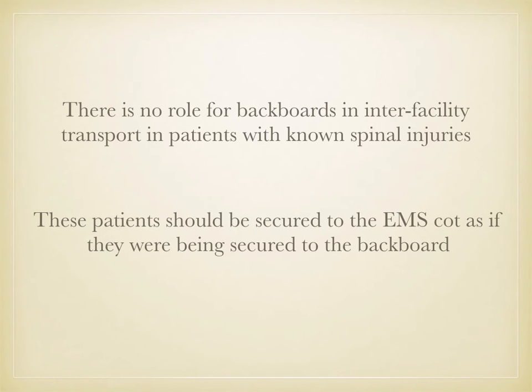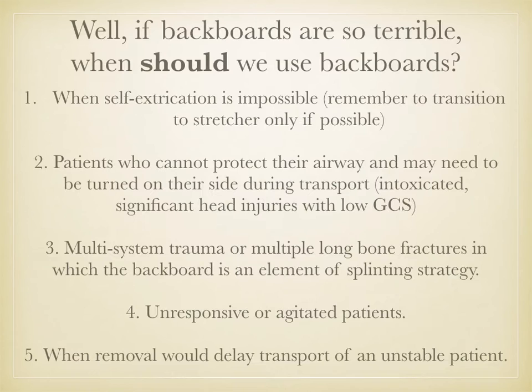Furthermore, there's no role for backboards with inter-facility transport in patients with known spinal injuries. These patients should be secured to the cot as if they were being secured to the backboard, so with your seat belts. This allows the natural curvature of the spine to be maintained. I apologize for my cold today.